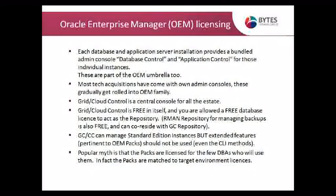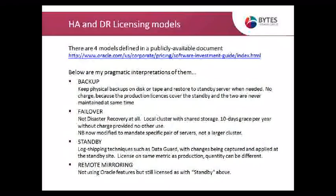And there's a popular myth that people assume might be true, or hope would be true, that you want to license the packs like diagnostic and tuning packs for a handful of DBAs who are going to use them, but in fact the packs have to match the target environment. So if you've got a 16 processor database environment and you want to use diagnostic and tuning with that, then you will need the equivalent number of licenses for the packs. So it reflects, in Oracle's eyes, the value that you're getting out of those on a big critical system, and not just costed on a basis of a handful of users.